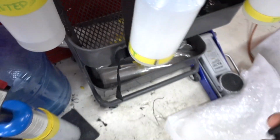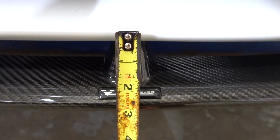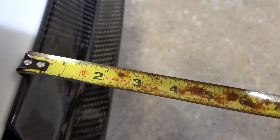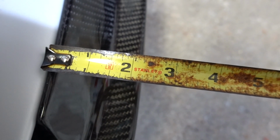Oh, there it is. So just so you guys have an idea, it is about 2¾ lower than this bottom piece here. And just to give you an idea how much it sticks out, we're looking at about 2¼ of how much it sticks out. So if you guys were ever concerned or curious to see how much lower and how much further it came out, now you guys know.